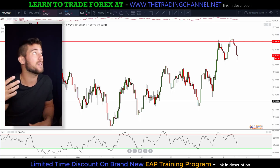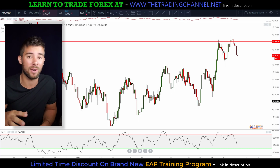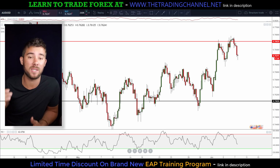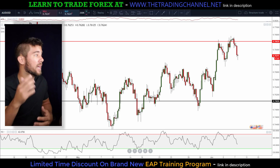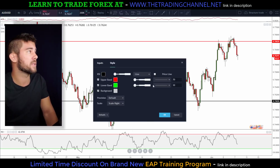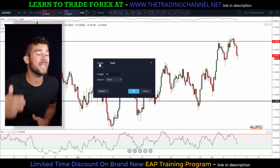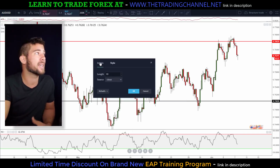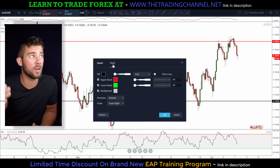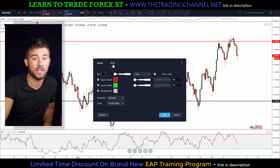I keep it at the stock setting for the ATR indicator, and it's something that I use on a daily basis to help me determine stop and target placement. Now, as for the RSI indicator, if I double click it, you'll see my settings: a 10 period RSI, and I keep the overbought and oversold lines exactly where they are. Overbought is 70, oversold is 30.